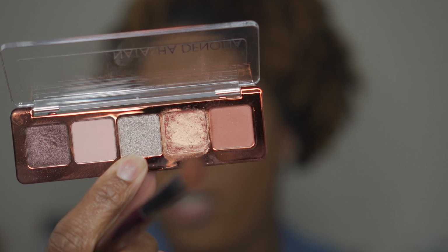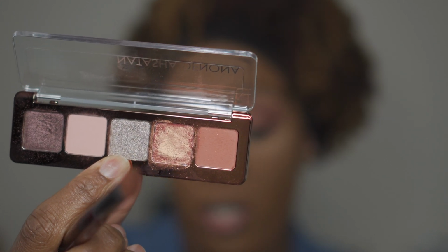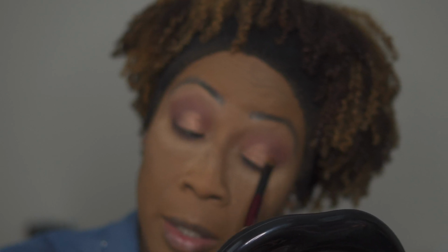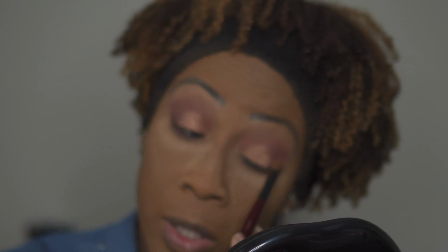I don't know, like that's what the color is looking like now. As you can see, I've kind of dug into it and I don't really see anything. So still trying to make it work, guys. But at this point, I'm done. I'm going to put on my lashes and finish off the bottom of my eyes, and then I'll be back.